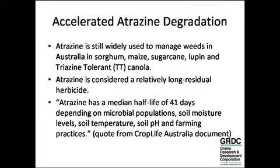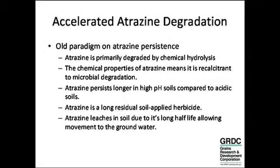And this has been the accepted paradigm. If somebody asks, how long does atrazine last in the soil? The answer is, well, it has a half-life, meaning the time it takes for 50% of it to degrade, between 40 and 60 days. And that's what I thought. If you looked at the old literature, you find that atrazine was considered, for many years, to be primarily degraded by chemical hydrolysis, or I should say detoxified. It can also be metabolized by microorganisms, but the metabolites produced by the microorganisms are still phytotoxic and still readily available.